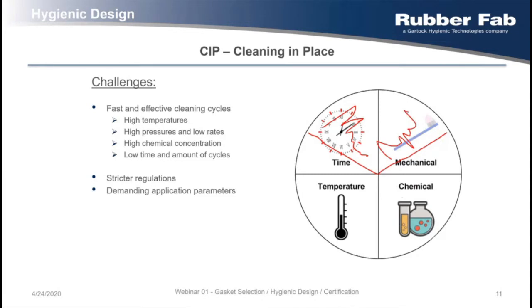Because we have to cut this short, and I said it's a closed circle, the chemical and the temperature have to overtake this part as well. So temperature is getting higher, chemical use is getting higher. As we said, high chemical concentration, which is here, and high temperatures, which is here. So the sinus circle is a very good explanation for how to make cleaning in place very effective.